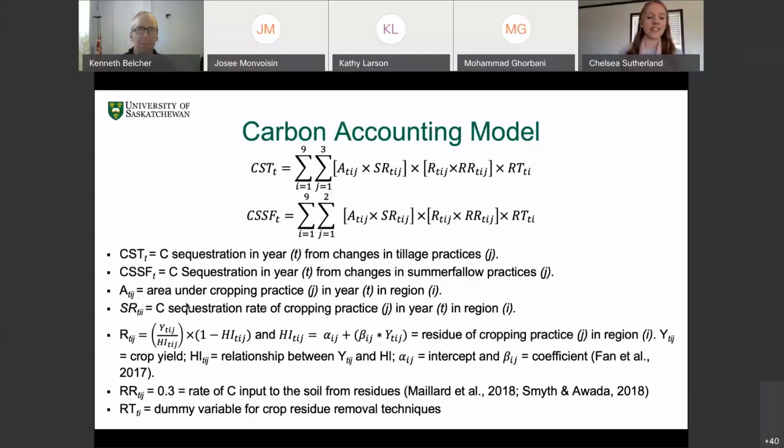No problem, thanks, Ken. So the RR variable is the rate of carbon input to the soil from these crop residues. This is taken from Maillard et al. in 2018. And the final variable is actually a dummy variable, and it accounts for crop residue removal techniques. So essentially, if the farmers remove the residues from their field, we assume there's no positive sequestration effect. And so it's assigned a value of 0. And if they leave the residues in their field, it's assigned a value of 1.